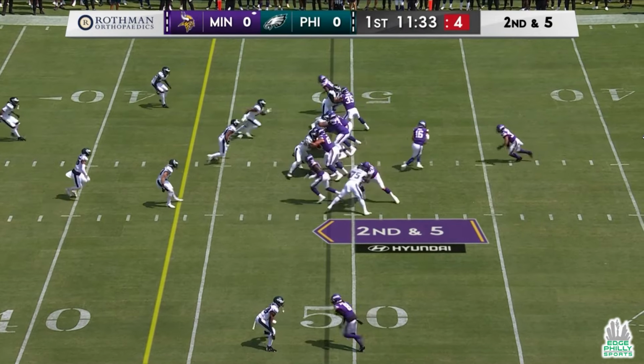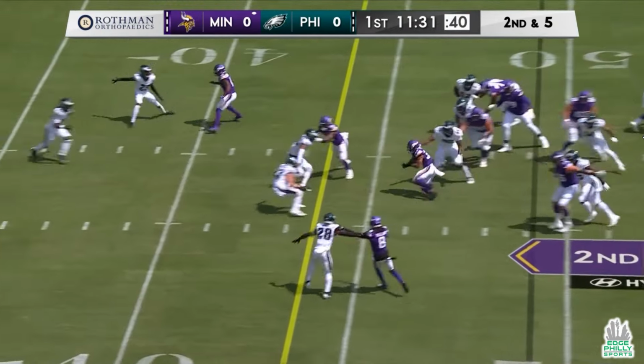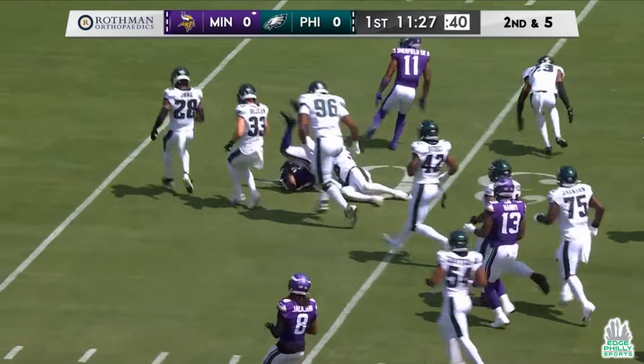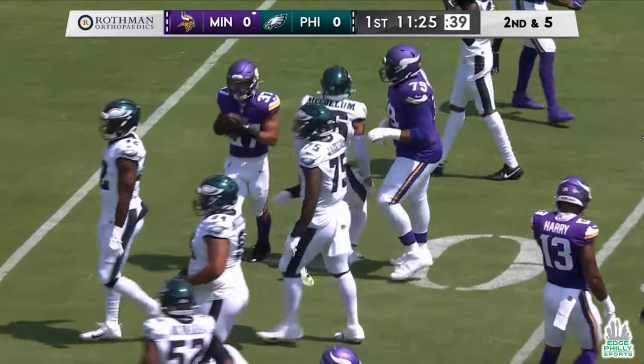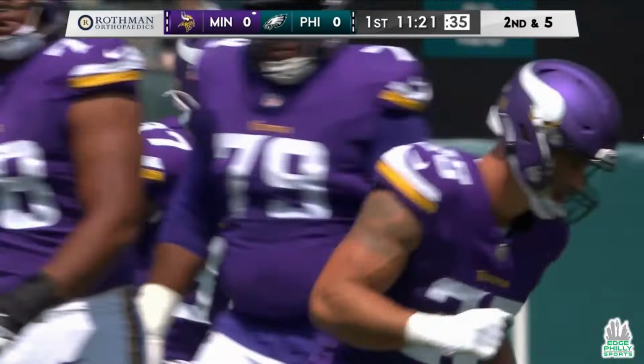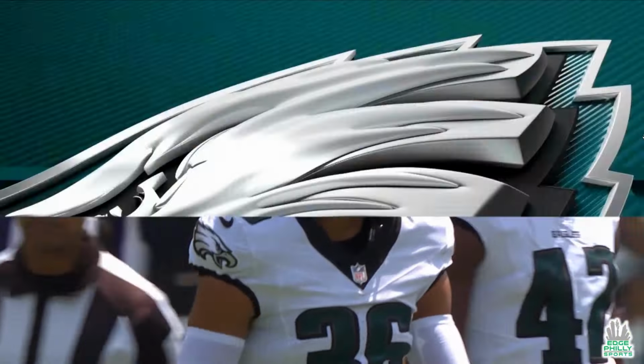Second down and 5. And Gaskin, a lot of room to run this time. Look out. That is a saving tackle. That one could have gone the route. Tristin McCollum brought him down before he squirted away inside the 30.